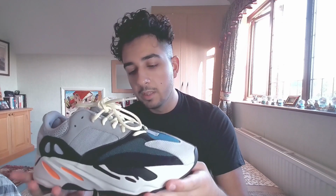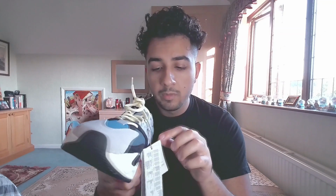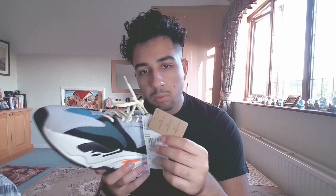In terms of the tag, this is different to other restocks, because this year and in the previous year they've gone for this rope thing. So another way to authenticate that, and not just authenticate, but to say that you got the shoes that got released this year rather than the previous years, is you got this ropey thing right here, and you've got this in brown, just because they're going for that whole sustainability vibe.